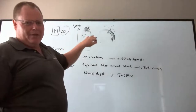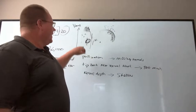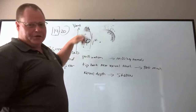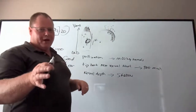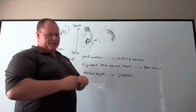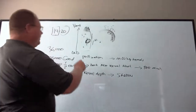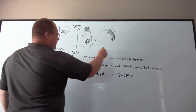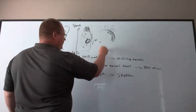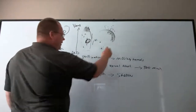but you can have kernel abortion anywhere on the ear if pollination was a little bit funky and you had some kernels anywhere on the ear that were younger than the kernels at the tip. That's what I've seen more of than kernels that didn't pollinate. End result's the same. You're missing a few kernels on the ear. Now what happens in the real world, if you're missing a kernel here, the ones around the one that's missing are all going to be bigger.